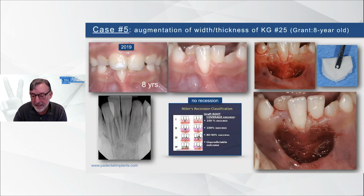And she knows that in a year when I see her next, we're going to be seeing her on a yearly basis to check for the coronal growth, which is the continued creeping attachment, which hopefully we'll see in that area.